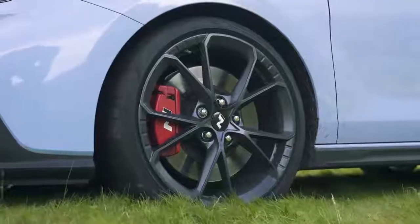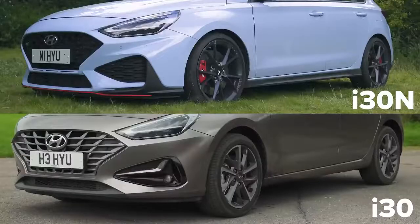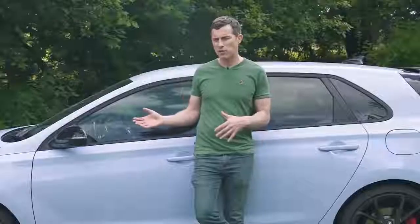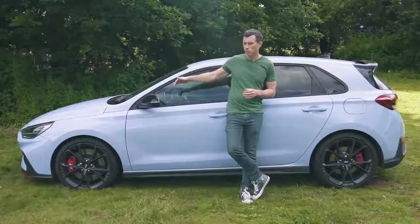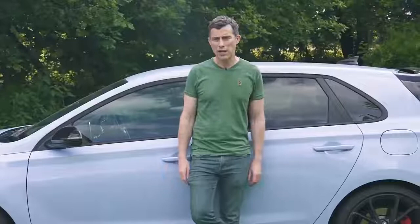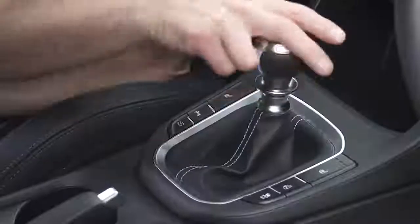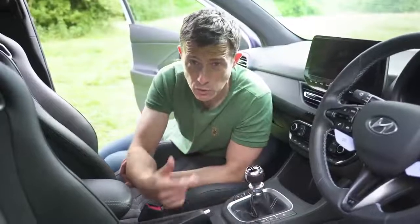The i30N has stiffened sport suspension compared to the standard i30. It actually sits 8mm lower to the ground. It also gets adaptive dampers as standard. And for this latest generation version, Hyundai's tweaked that setup ever so slightly. It also gets beefier anti-roll bars than the standard car, plenty of chassis bracing, and an electronically controlled limited slip differential on the front axle. The i30N comes with either a short throw 6-speed manual or an 8-speed dual clutch auto with launch control.